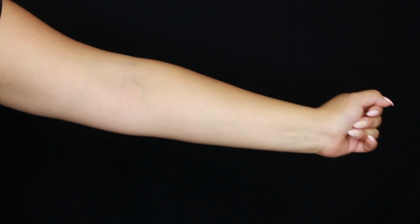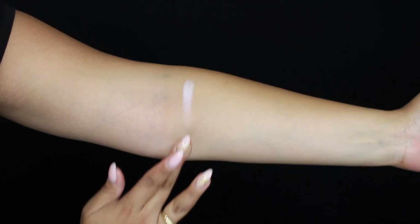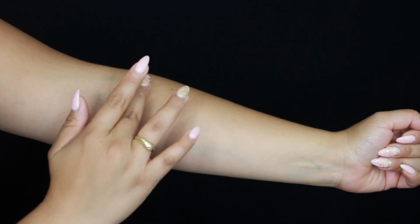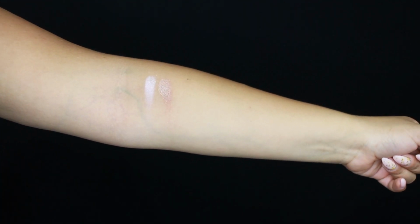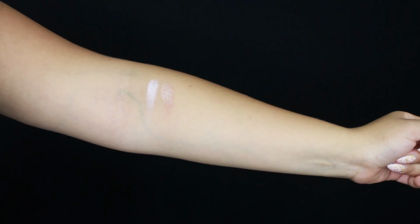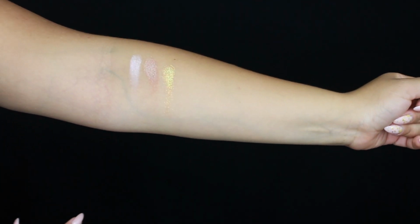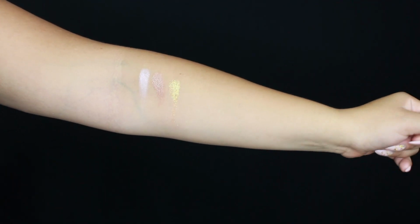But for right now, I'm going to show you swatches of the shades. Okay, so I'm going to show you the swatches by row from top to bottom. The first shade is called Moroccan Ice. The next shade is called Mirage. That's Mirage for you. I suck at swatches, guys, so please do not come for me. The next swatch is called Casablanca. Oh, that's very pretty. It has like a gold reflex in it, but it looks very peach in person. I actually really like that one.